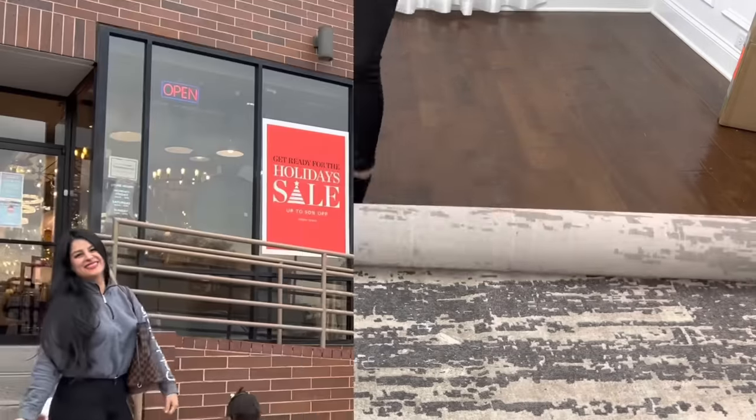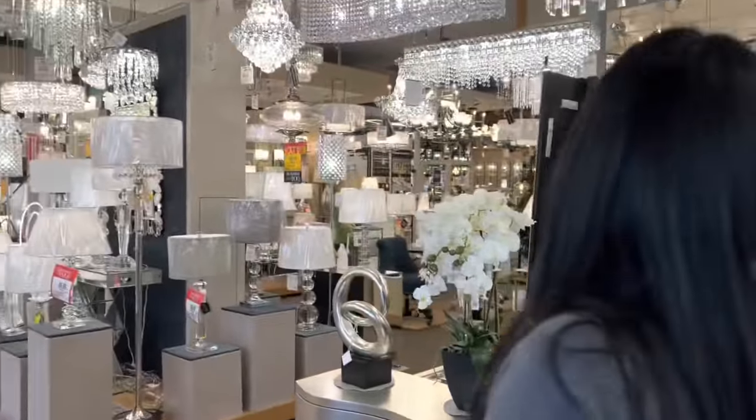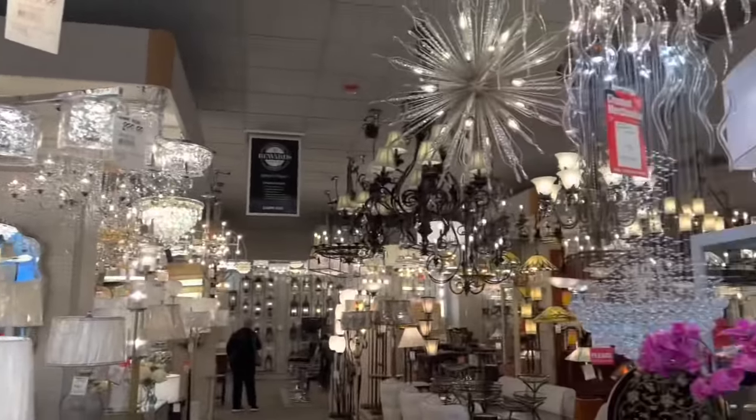I had the opportunity to actually visit a Lamps Plus store while I was on vacation, and I was so excited to be here, you guys. I wanted to show you a quick tour of their products inside and show you just how amazing all of the lighting featured was. This specific store is located in Denver, Colorado, and it was such a great experience to add to our travel memories.